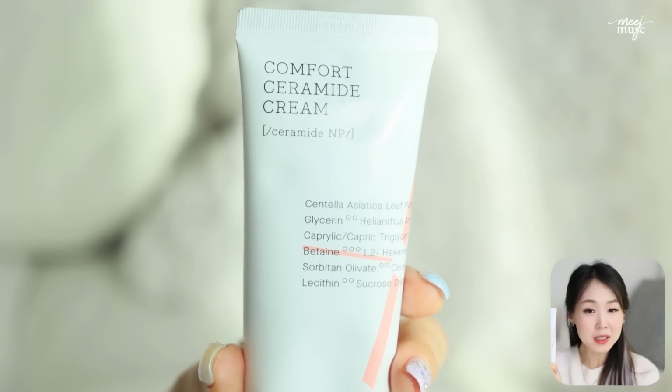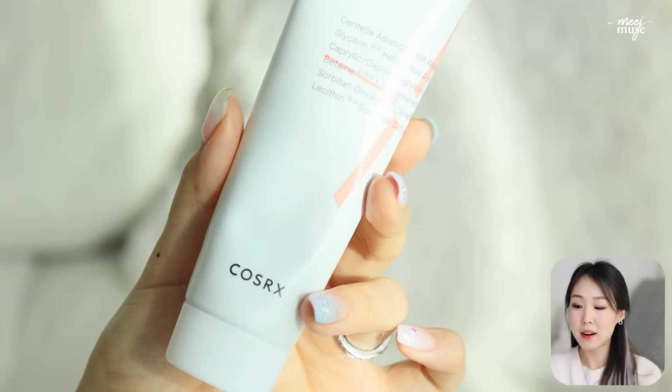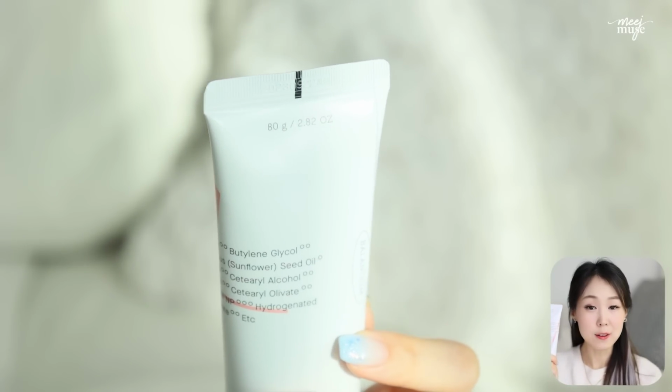But in terms of coming in a tube, the one that I did love is the Comfort Ceramide Cream with Ceramide NP. It's got ceramide in it to do the protection of the skin barrier. Centella Asiatica leaf water as the first ingredient. Sunflower seed oil, hydrogenated lecithin, betaine. Really beautiful cream, really easy to apply, just good for all different skin types.